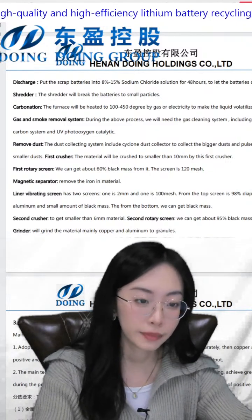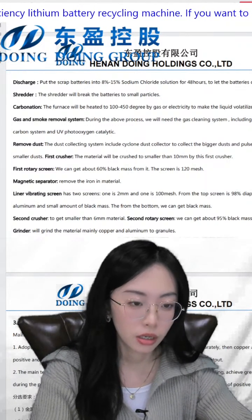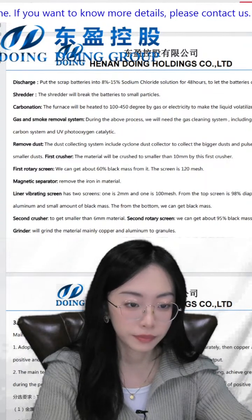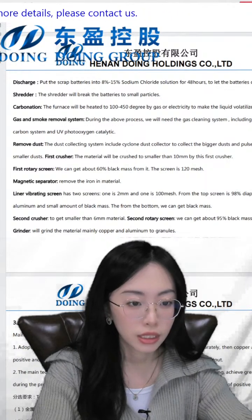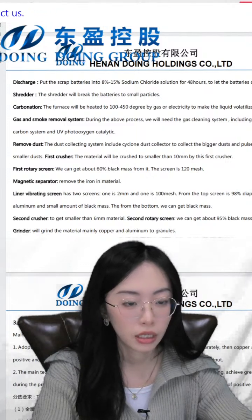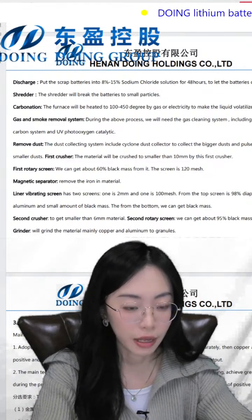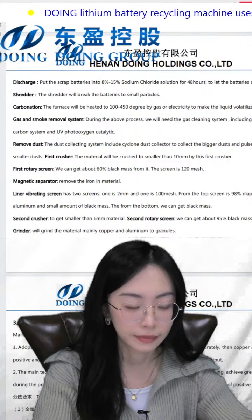About the capacity of the lithium battery recycling line, most of our customers choose 500 kilograms per hour, 1 ton, or 2 tons per hour. If you want a smaller or bigger one, you can also contact us. We can give you a program, because our engineering team can analyze your material and give you your own program.